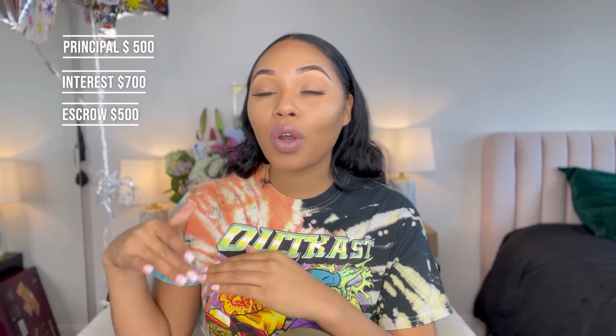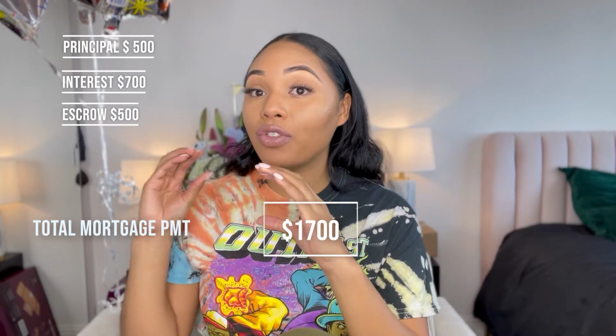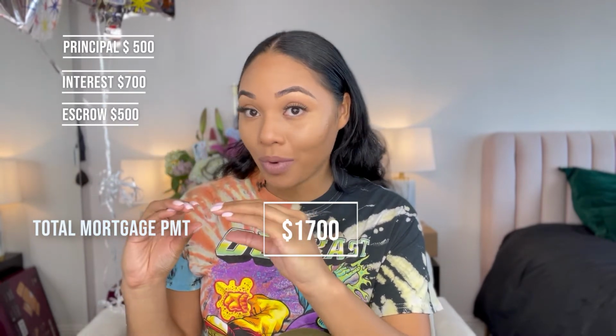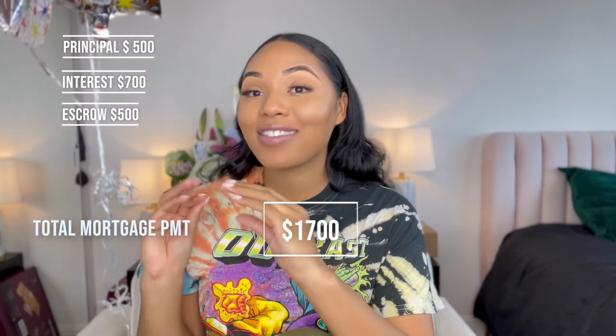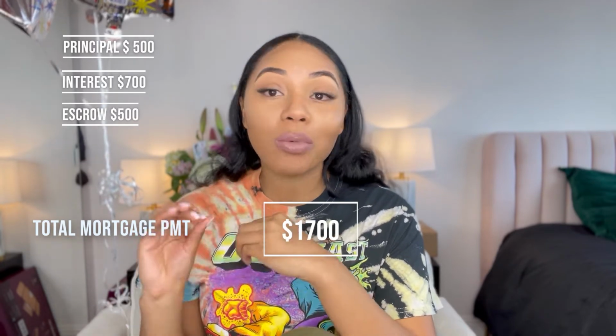So an example of how all 3 of these work together. So let's say your principal is $500. Then your interest, it might be more, so we'll say it's $700. And then your escrow account, which is for your taxes and your home insurance, right? That's line item 2 that rolls into your mortgage payment. Say that is another $500. So you have a total of $1,700 as your total mortgage payment. But out of that mortgage payment, only so much goes to your principal of your house, right? Some of it goes to the interest, and some of it goes to paying the county for your property taxes and to an insurance company for your home insurance.